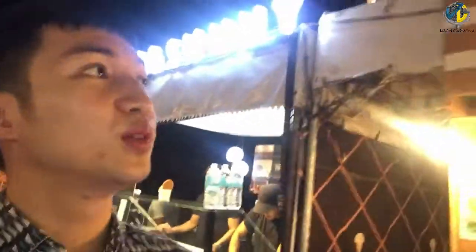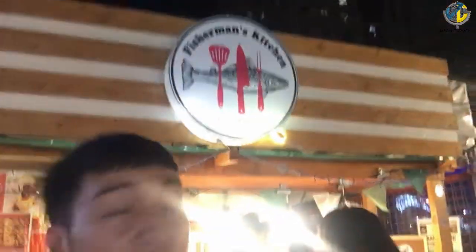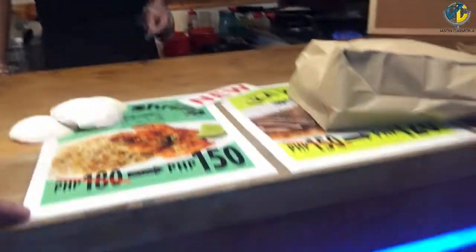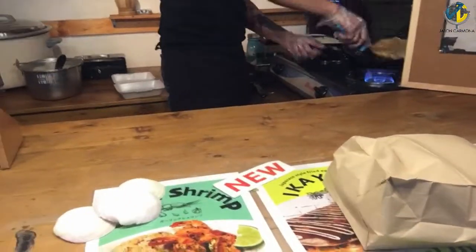So we have, this is relatively a new stall. The first time I hosted, wala pa sila, but we have a new stall here. It's Fisherman's Kitchen, Fish and Seafood. Magtatanong tayo kung ano ang bestseller nila since it's the first time. Kuya, question, ano pong bestseller nyo? Sir? Anong bestseller? Dry Street. Which one? This one? So this is their bestseller from 180 to 150 nila. Thank you so much po, Fisherman's Kitchen, Fish and Seafood.